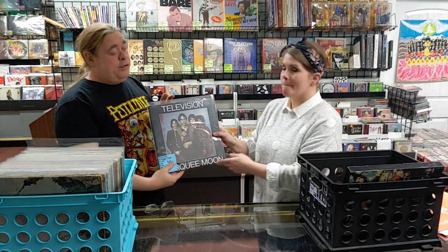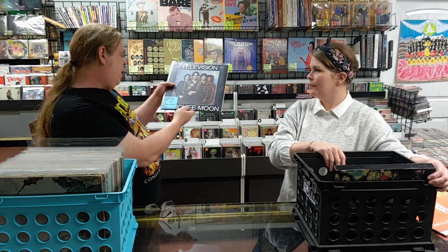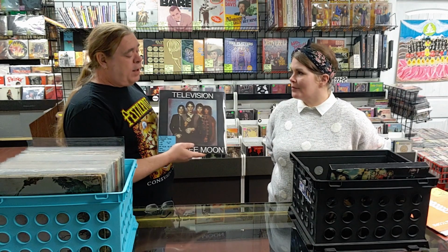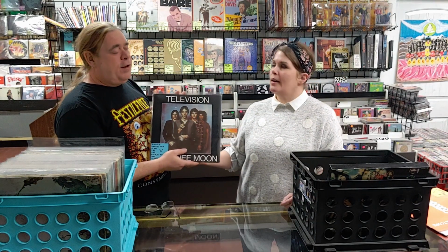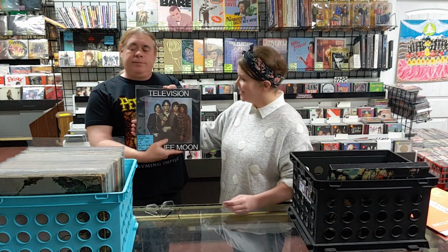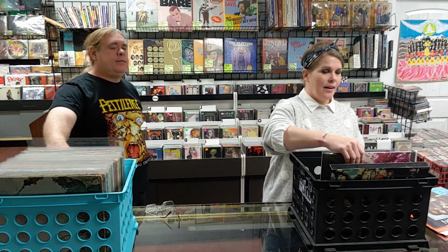This is a reissue of Television's Marquee Moon from 2012. It's 180 gram. It's an EU press. Everybody knows this record, because it's a great record. If you like post-punk, Modern Lovers, Talking Heads, anything like this, it's a great record. It's a staple album. This is one that will be gone tomorrow, so if you want it, come and get it. It's just a great record.